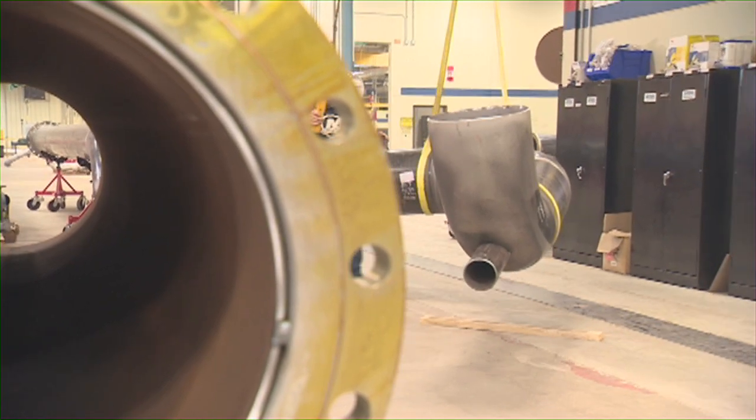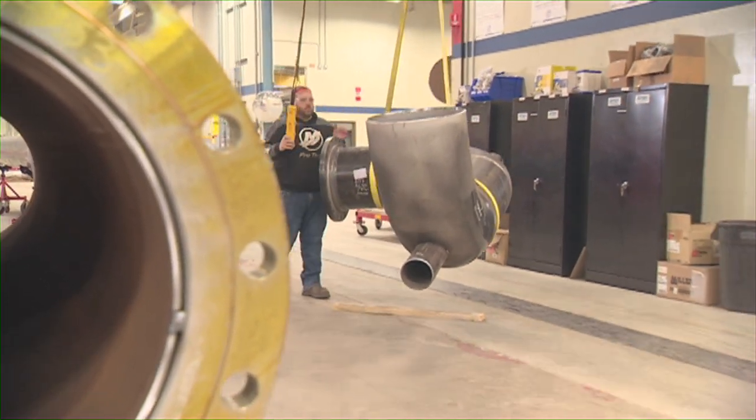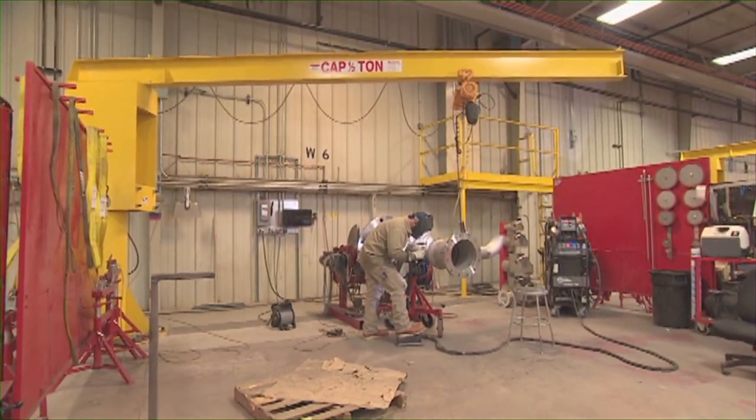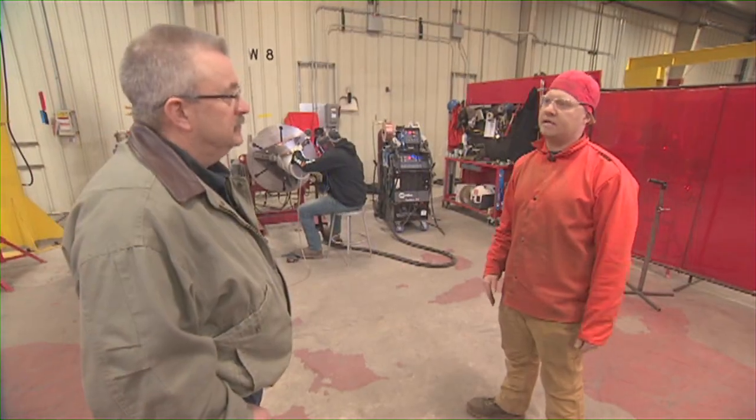Sure, and it's not just welding. I mean, there's lots of aspects, especially with safety at the forefront. We do a lot of rigging, as you can see in this trade. Each booth has a jib crane and we have big overhead cranes. So we take rigging classes and other OSHA safety classes that provide us with the proper techniques to stay safe.